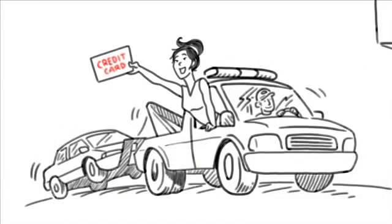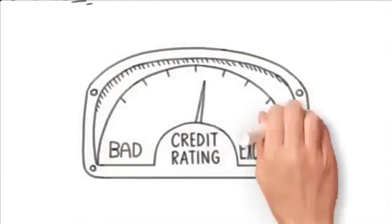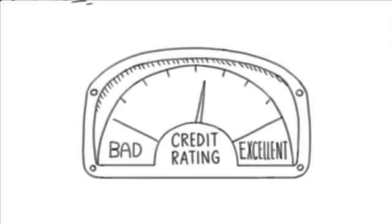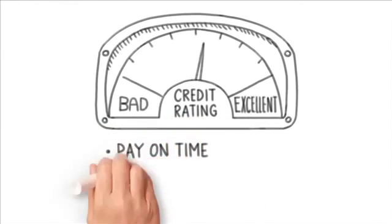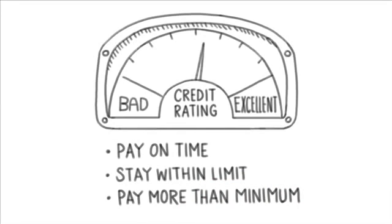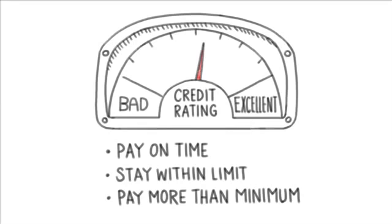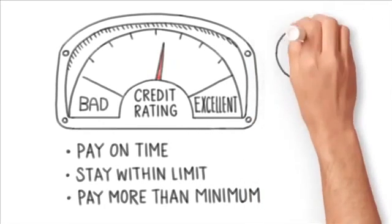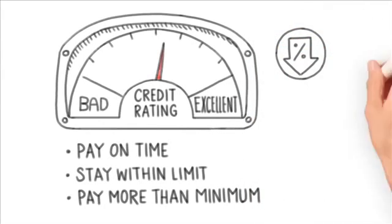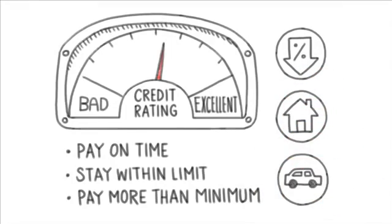And speaking of paying, when you pay your credit card bills on time, guess what? Good things happen to your credit overall. In fact, if you pay your bills on time, stay within your credit limit, and pay more than the minimum balance on your card, you can improve how your credit is evaluated. That's huge. And that might qualify you for lower interest rates on loans and credit cards, which is great news if you're looking to take out a mortgage or something like an auto loan in the future.